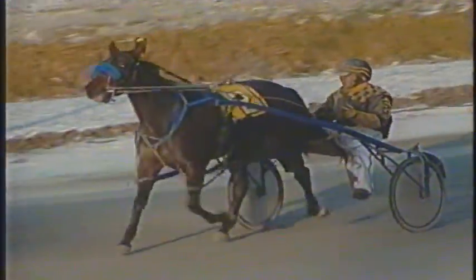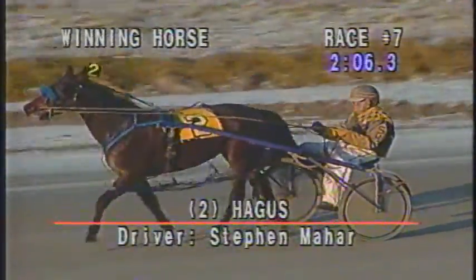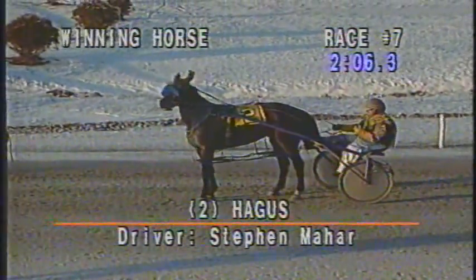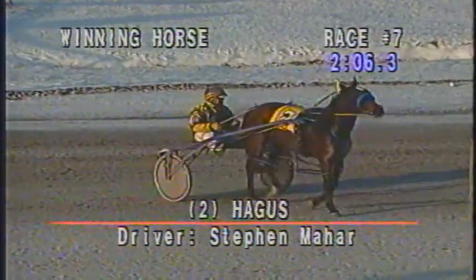And for Reading now, the winner of the 7th race, number 2, Haggis, Baymare 4 years. She's by Rebel Blue Chip from Sky Glen Frigus. She by Curtis Hanover. Owned by Debbie Mahar of St. John, trained by Wayne Mahar, Steve Mahar driving. It's the 7th winning trip this year for Haggis this afternoon, 2:06 and 3.